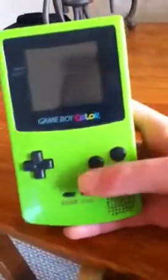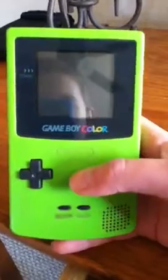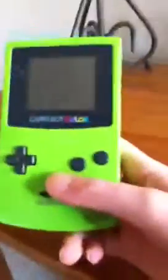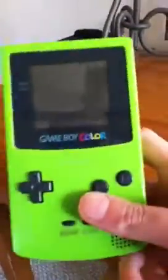Game Boy Color. This was the first handheld I ever got. Or, no, first Game Boy I ever got. And I love it. It's backwards compatible with original Game Boy games. And you can play Game Boy Color games on it. Who wouldn't want that? Game Boy Color. Get it. It's awesome. And of course this is probably the most common color. It's just green. I set it in there.